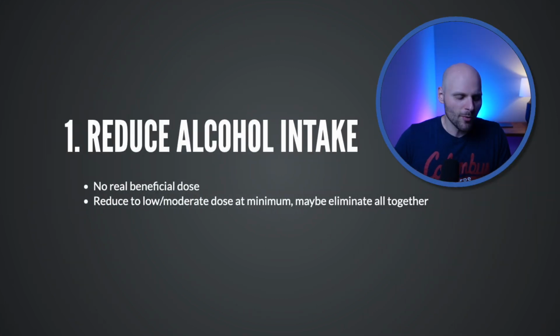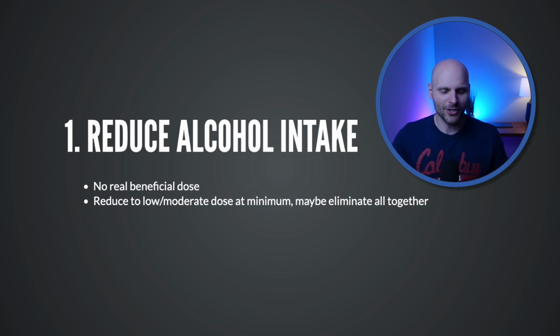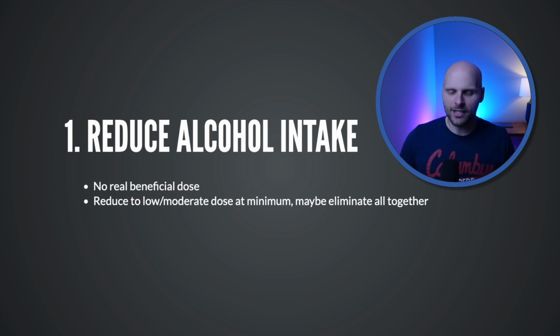At the end of the day, with more and more studies coming out, there's no real beneficial dose of alcohol. We used to think of resveratrol and red wine and who knows, but it doesn't seem like when you're drinking alcohol, you're necessarily doing anything beneficial. That might change by the time this comes out, but you really have to weigh the positives, because from a health perspective, I'm not sure how beneficial it is. But especially in the setting of high triglycerides, it's definitely not beneficial.